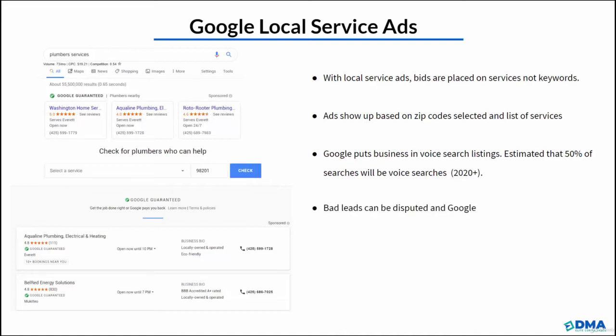And then another great thing that you're going to be able to do for these businesses is dispute bad leads. So let's say leads are coming in and it's maybe the wrong number, or it's some automated service, or just a spam call, right? You're going to be able to dispute that with Google on their behalf, and then they're going to get credited back those leads, right? So it's just a great opportunity for you to be able to help businesses manage these ads for them.